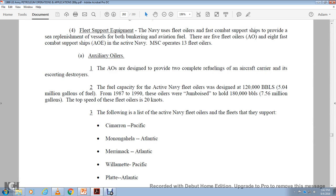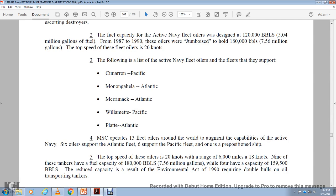Willamette, Pacific, Platte, Atlantic. The Military Sealift Command operates 13 fleet oilers around the world to augment the capability of the activity Navy, with 6 oilers in the Atlantic fleet, 6 in the Pacific fleet, and 1 in a three-position ship. Top speed of the oilers is 20 knots, with a range of 6,000 miles at 18 knots. The tankers have a fuel capacity of 7.56 million gallons, for a capacity of 155,900 barrels, with reduced capacity as a result of the environmental impact of the 1990 double hull requirement on oil transportation tankers.